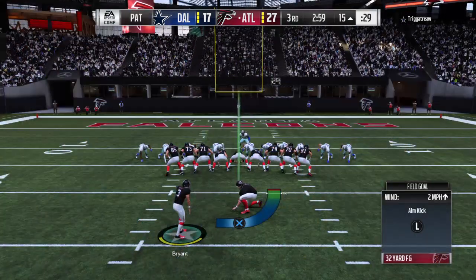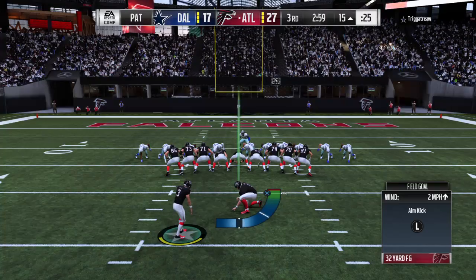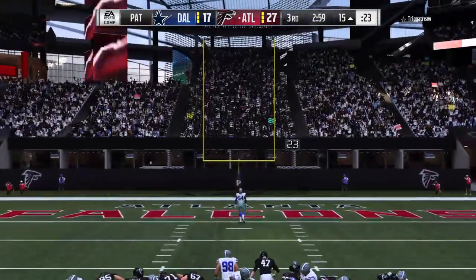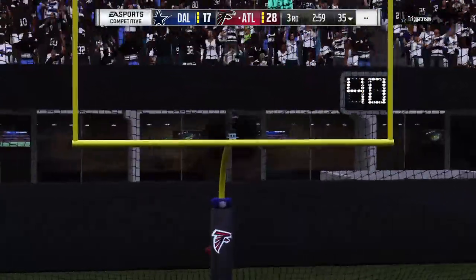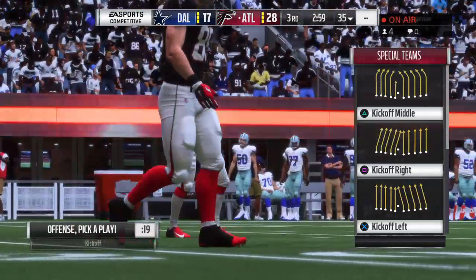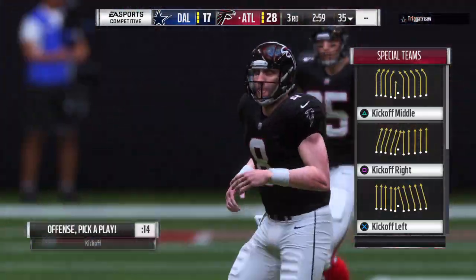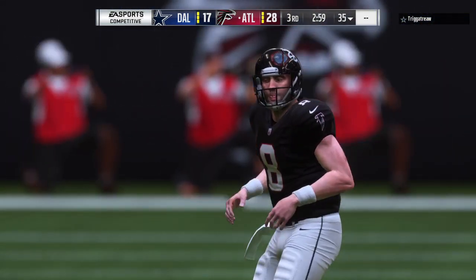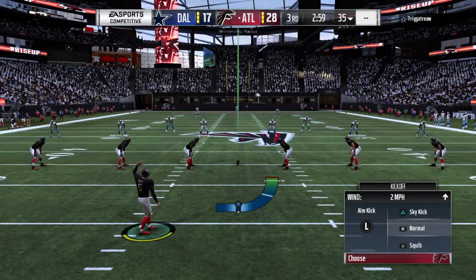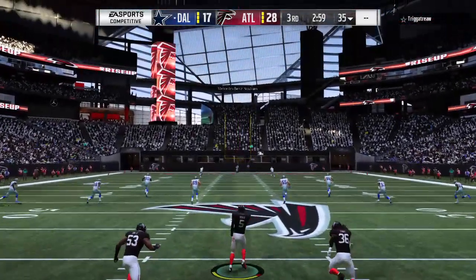Here's Bryant for the extra point. This extra point up and good. And that pushes the lead up to 11. So now the other return teams out there as they'll try to duplicate what they just saw.